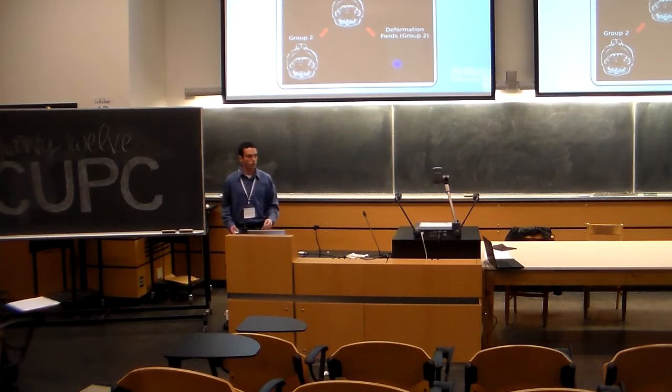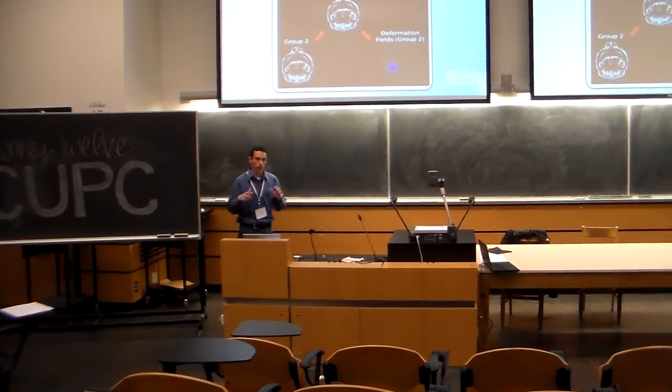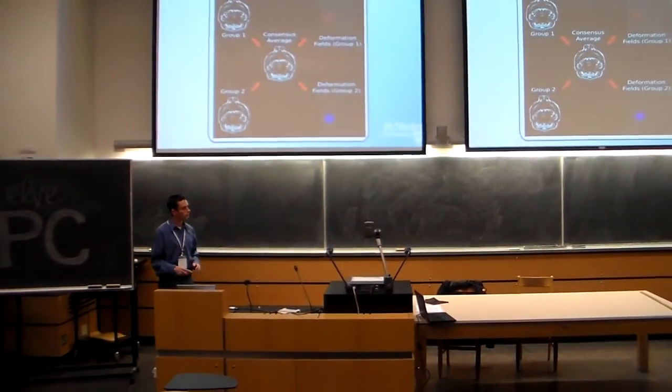We take each individual image and we rotate it, we twist it, and we tweeze it until we can put all the individual images on top of each other and make a nice clean consensus average. Then we take a step back and ask, what do we have to do to each individual group to have them conform to that consensus average? Did we have to pull on the olfactory bulbs because they were too small? Or did we have to push on the back of the brain because it was too large in another group?